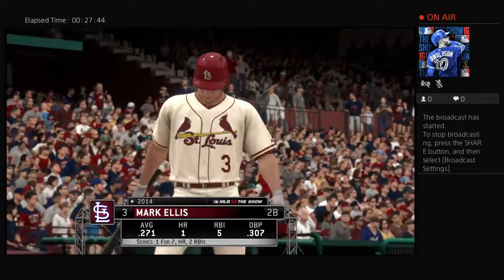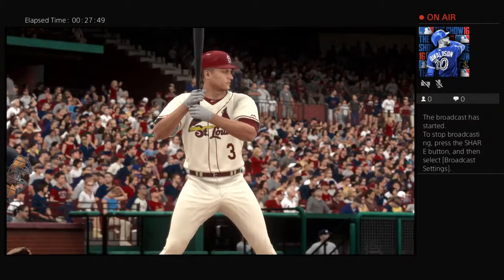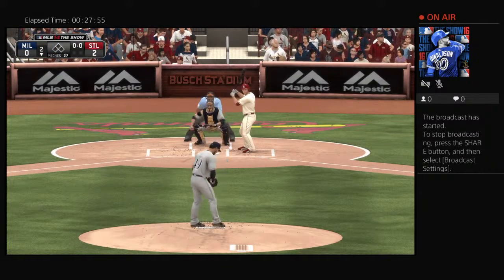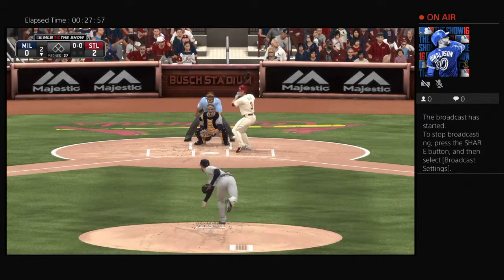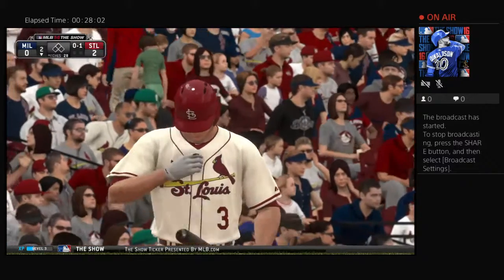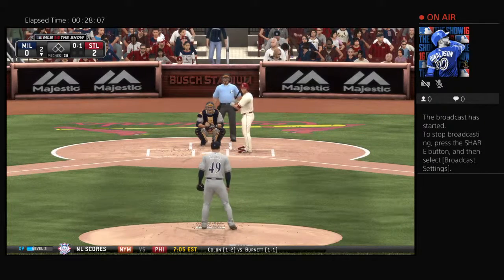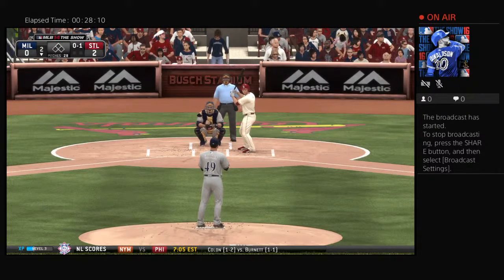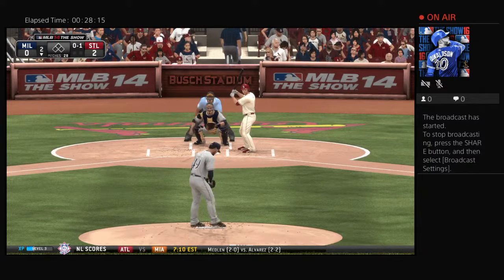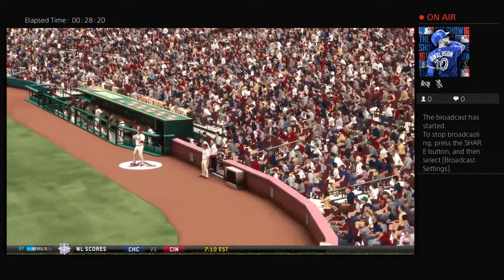Mark Ellis will start things off in the bottom of the second. Second baseman, Mark Ellis. Starts things here with a changeup for a called strike. Let's go, Cardinals. Here we go. And this is fouled back and out of play.